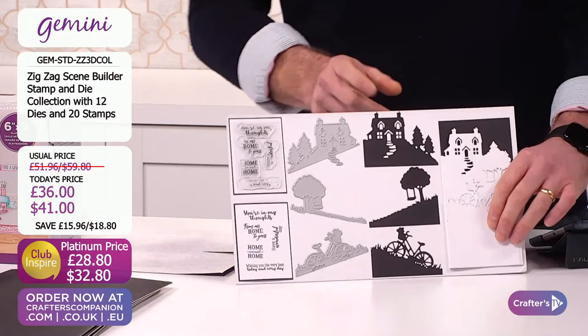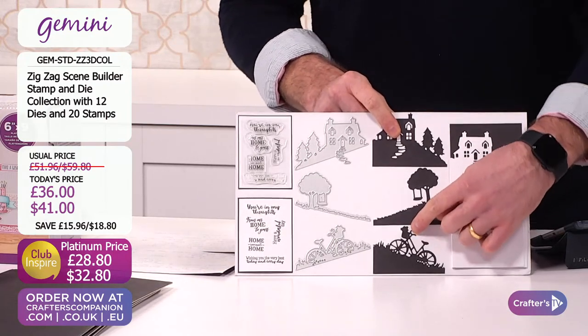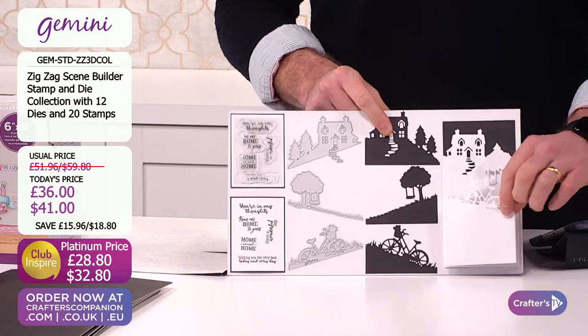Oh, sorry, I was looking at that upside down. It's a basket, isn't it? I thought it was a cat on the bicycle. Well, no, it's the basket. I was like, I've never noticed that before.